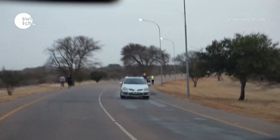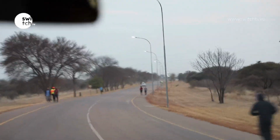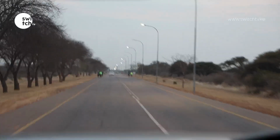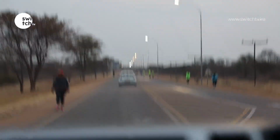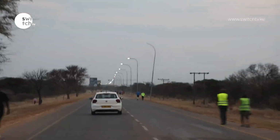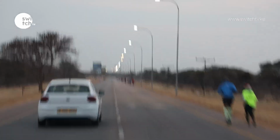Wait a minute, what exactly is going on here? Why are there so many people jogging around here? Well, we will have the answers soon. Botswana has just been hit hard by a new COVID-19 wave. There is a curfew imposed at 8 p.m. to 4 a.m., work from home arrangement highly encouraged and a total ban on alcohol. The Batswana are thus finding ways and means to cope.